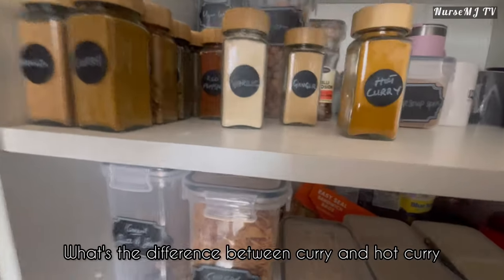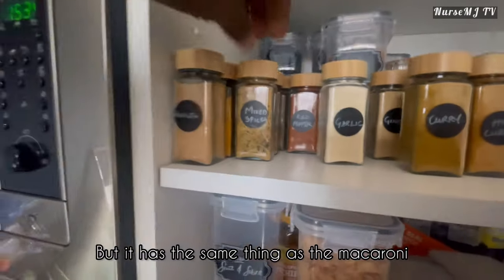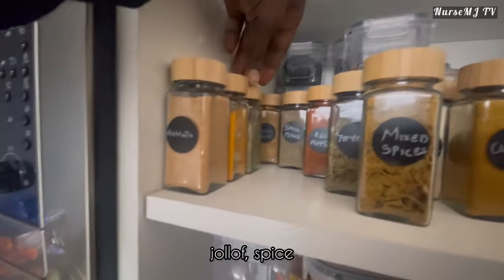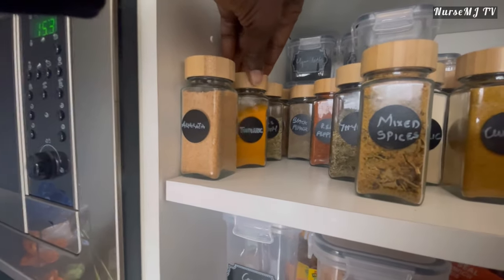Garlic, hot curry. What's the difference between curry and hot curry? See? Curry is spicy. But it has the same thing as the macaroni. Mixed spices, thyme, red pepper, black pepper, voila. Jollof spice, rosemary, turmeric.